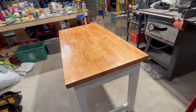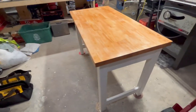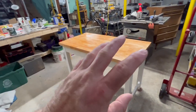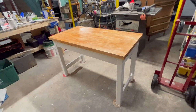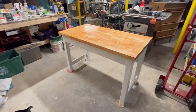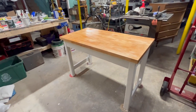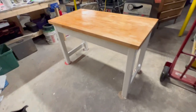Seriously, wouldn't you want this in your house? I mean, this is a beautiful piece. And it's all solid wood. There is no particle board here. The top, solid. The frame, solid. No particle board, no bullshit. Nice heavy-duty metal fasteners to hold the table legs to the frame. I love it so much.